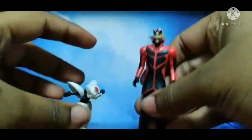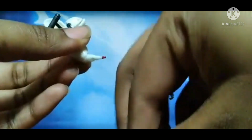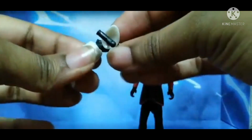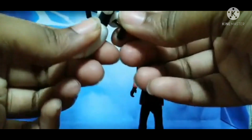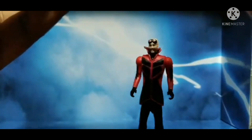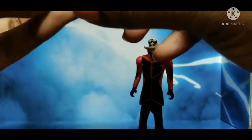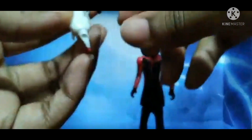So yeah, let's look at Buzz Bomber. He does come with the stand itself, so let's take the stand off right here. I don't think this has articulation. Well, it does right here, but I think it's on a ball joint. I don't want to break my figure. So there's really nothing much I can say about this Buzz Bomber.